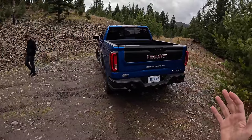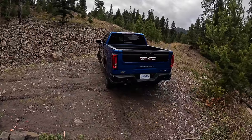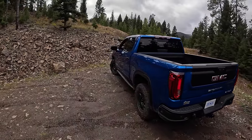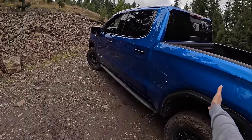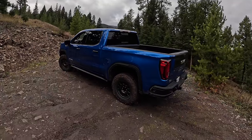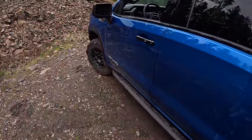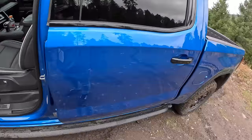We've already spent a bunch of time with the Sierra AT4X back home, but I haven't really gotten to do anything off-road with it because those New England trails, man, they are narrow. And unless I want to return a press car with pinstripes from all of the branches on the side, I can't really do anything. But out here we found some decent roads. It's getting muddy and we need to go get ourselves out of here, hopefully before it rains or snows, and I think we'll be okay.